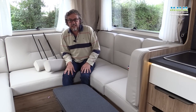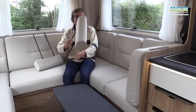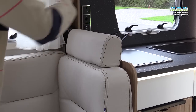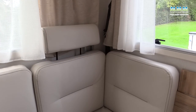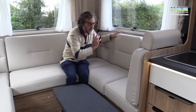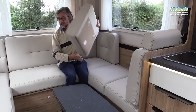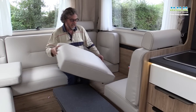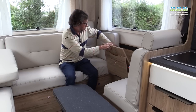Now, the very eagle-eyed amongst you might have spotted these headrests in the external locker. Now, just slot them in and then remove these middle cushions. You'll notice that all the cushions click into place because they've got magnets. So when you come to that first roundabout, you don't suddenly turn your motorhome into a pile of cushions.